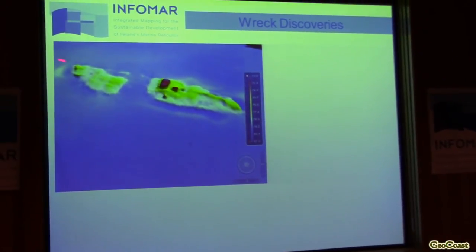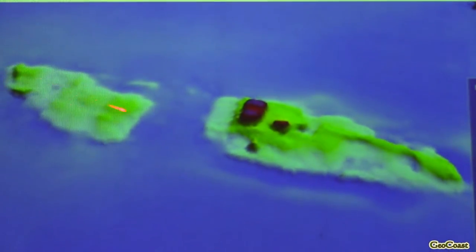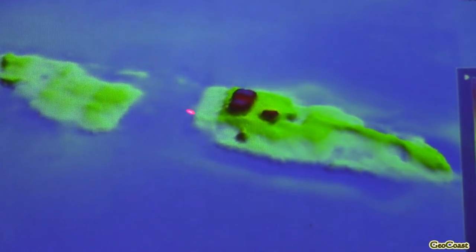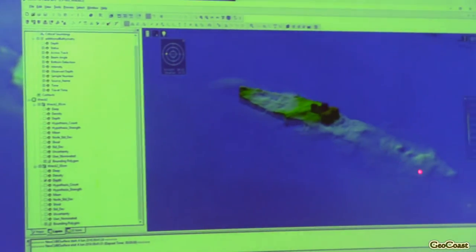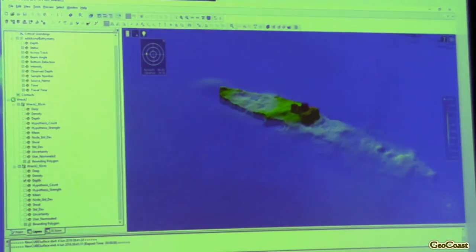This is 153 metres in length. Granted, it looks like it's broken in two, so this section may be offset. Either way, this wreck is in the order of 120 metres or more in length, and it was unknown about previously. This is off the south coast. 96 metres in length. These aren't the coolest images we mapped of wrecks during the year.